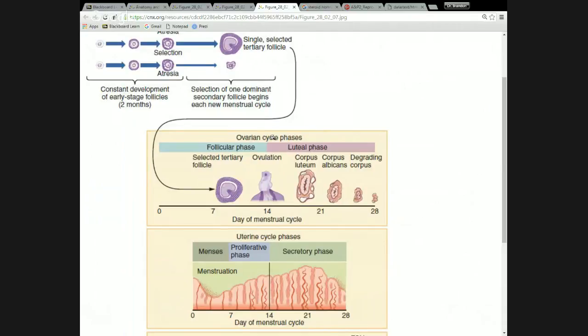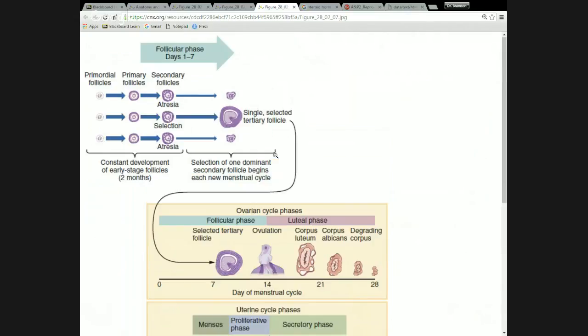if I had made this picture, one thing that really needs to be done is the 0 to 28 day scale on the 2 pictures here needs to be the same, because day 0 in the uterine cycle is day 0 in the ovarian cycle. Day 14, day 14, day 28. They're the same scale, but for whatever reason the uterine cycle picture was drawn slightly different. What happens at the beginning of the ovarian cycle is actually drawn up above because it doesn't really fit in the space they have here. But we already talked about this.